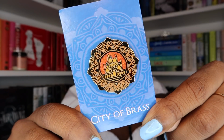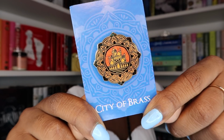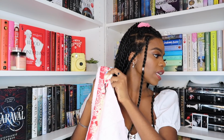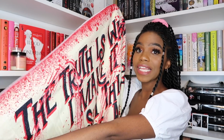So this is the pin, and it's exclusively designed for Beacon Bookbox, which I think is so cool. Then this next item is, I don't know, let's open it. Oh wow. So it basically has the exact same quote that was on the card for the baking recipe, and this is a Red Queen inspired beach towel, which I think is literally so cool.